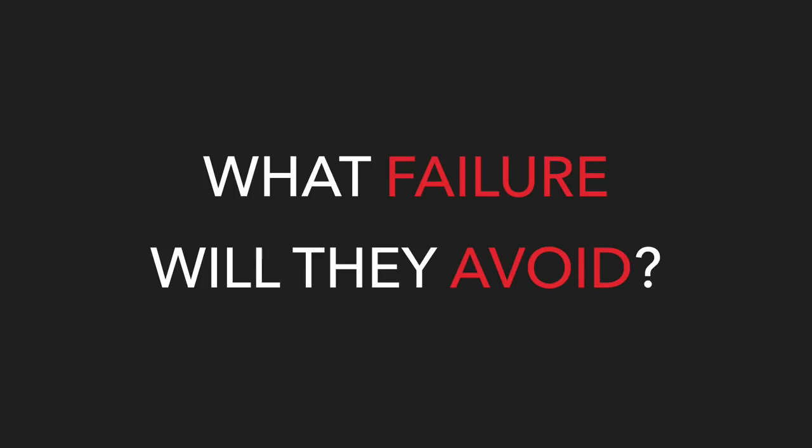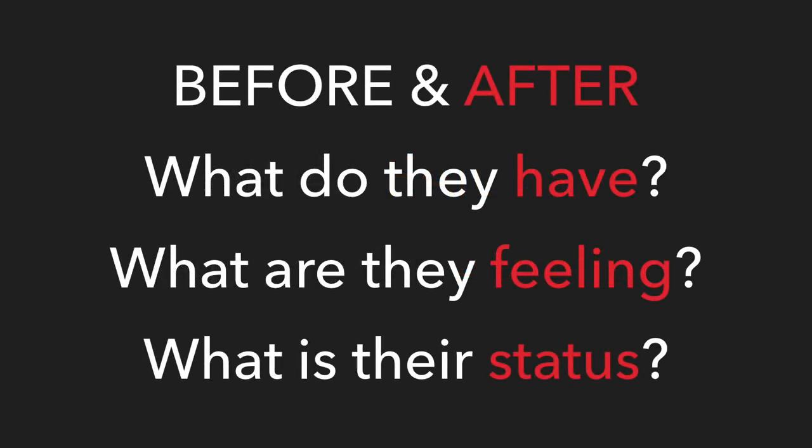So you could have a chart where you do a before and after. Before, what do they have? After, what do they have? Spell it out. Before, you had to do your own lawn and you wasted a whole bunch of time. After, you have peace of mind and freedom. What are they feeling? Overwhelmed. I have way too many things to do. And now, what am I feeling? I'm feeling happy. So you avoid feeling overwhelmed.